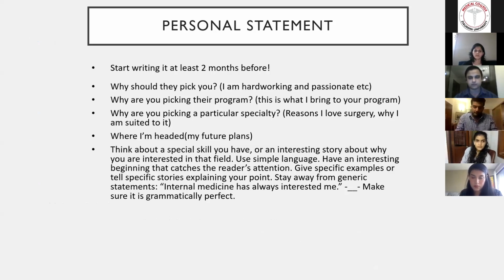All right. Before we start the personal statement, Madiha wanted to add something again. Yeah, just to add to Abbas's point about transmitting your scores, you have to pay an $80 fee. When you have an additional score to add, for instance, if you've given your CK and would like to transmit your transcripts again, you don't have to pay the amount again. It's only a one-time fee.